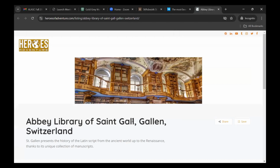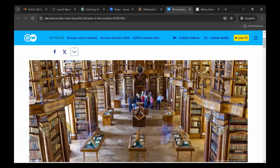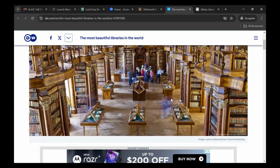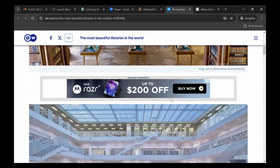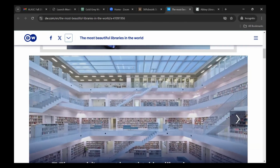It's absolutely breathtaking. Let me see if I see another one. Oh, this is another shot of that library. So this is my favorite library in the world. It's not open for everyone. And I also wanted to show some other libraries.